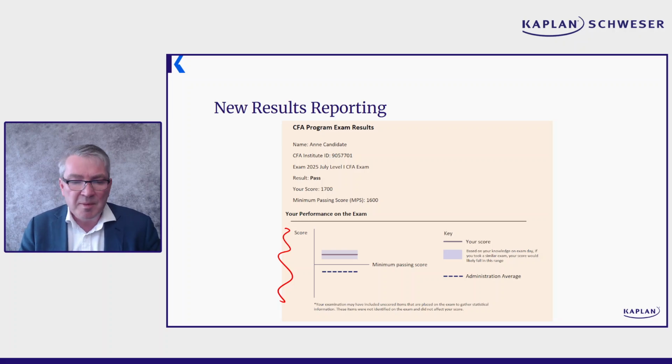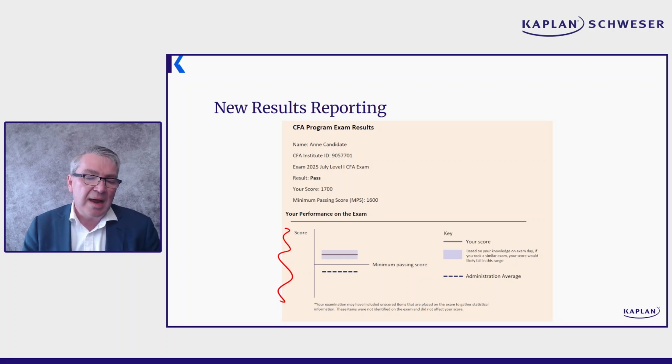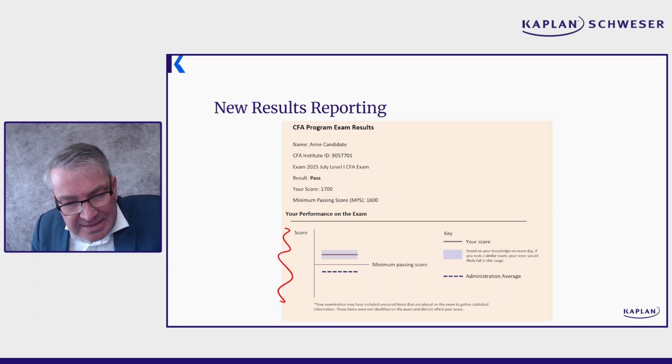We've also got that blue box, which is just a confidence interval trying to indicate how you would perform on a good day or a bad day. So in other words, they're saying they would expect, given your knowledge on the exam, your score to range within that blue box. They've also got an administration average, and that is just the average score of all CFA candidates taking the exam. Now, what has disappeared from this is 90th percentile.